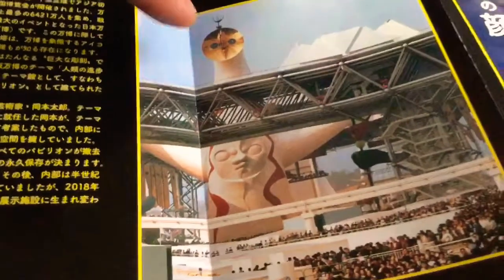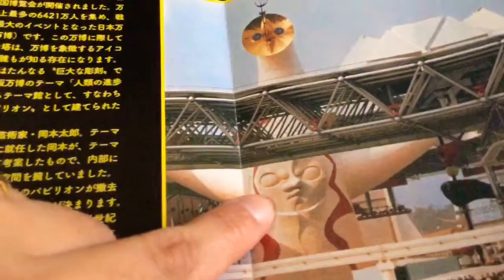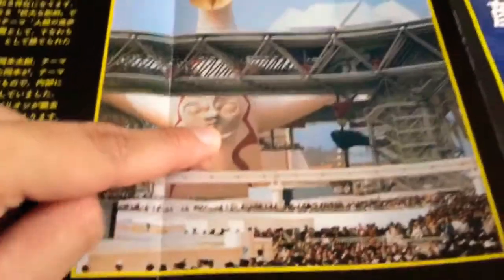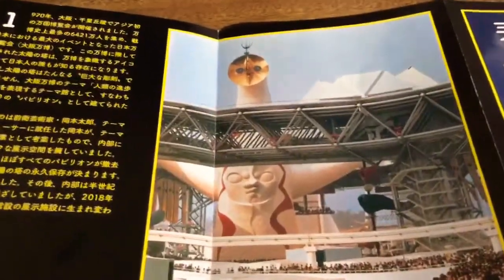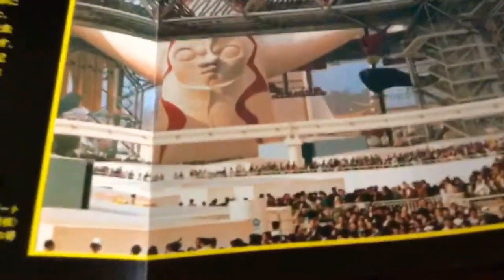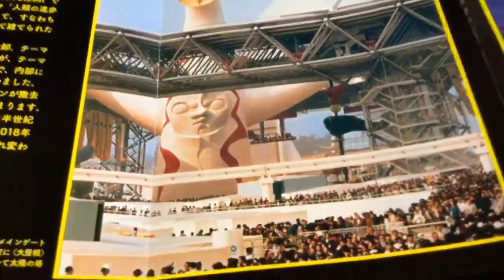If he saw the sun from his eye, sun is like this face. So the sun looks like this for him. So this is the face of the sun. And then this is during 1970. How many people? Yeah, this expo is the biggest expo in the world. So yeah, 64 million people came. So biggest compared to another expo.